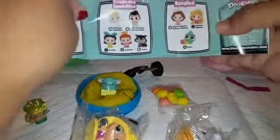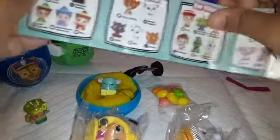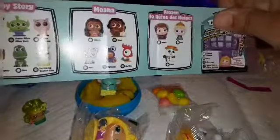So this is a new checklist. So I'll be showing you the checklist. They are a little bigger than they are. Oh, look, I got Rapunzel and I got little Olaf. Oh, how cute. I was wondering if they said they were. This is a checklist. You want to slow it down. And then here's all the ones you could get.